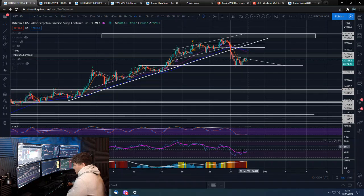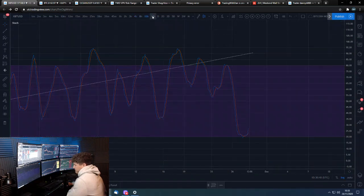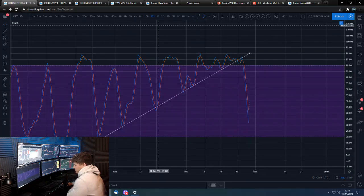We will have a quick look at the stochastics. Yeah, I mean, 4 hour looking good. This could give us some definite upside. 10 hour has turned back up now as well, so that will feed through eventually to 12 hours.